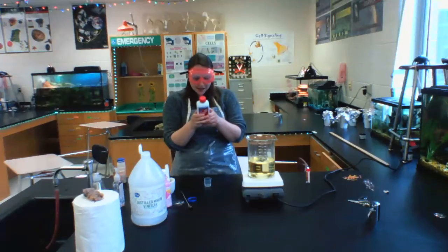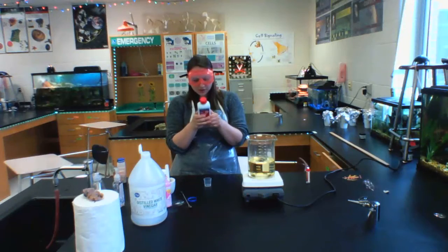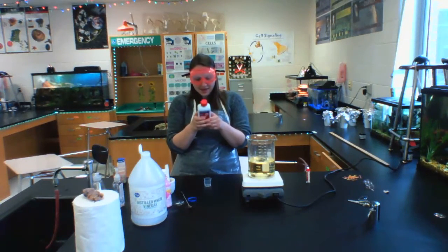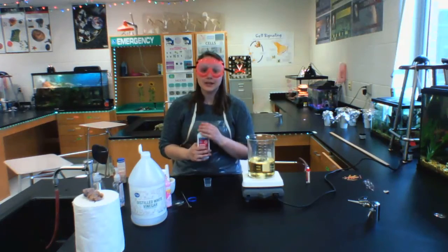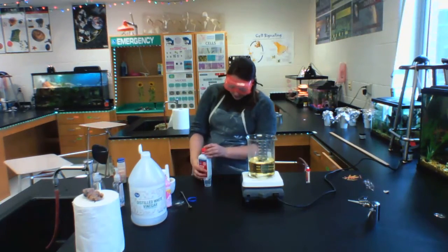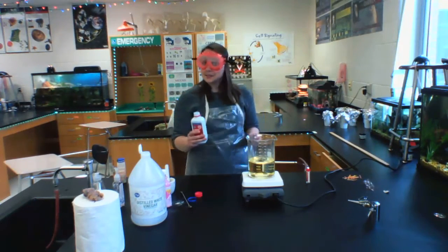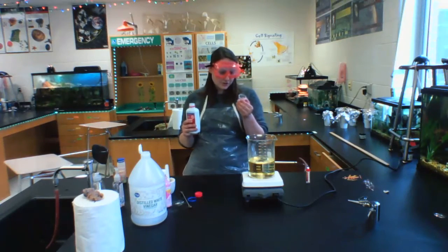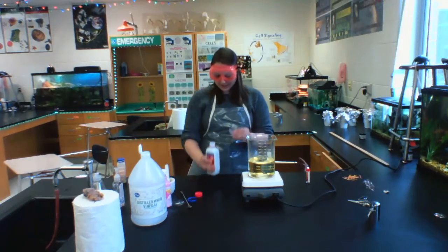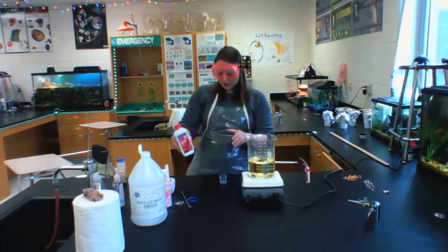So this one says that a direction is to take 2 to 4 teaspoons two times a day as you have issues with your stomach. So 2 to 4 teaspoons 2 times a day. Each teaspoon is 5 milliliters. So in this, I'm going to choose to take 3 teaspoons, because that's between 2 to 4. And since each teaspoon is about 5 milliliters, I'm going to use 15 milliliters of this antacid. It does say to shake it first, so I am going to go ahead and shake it up.